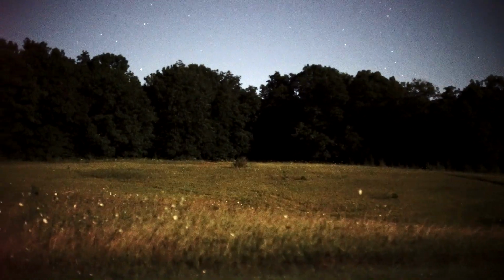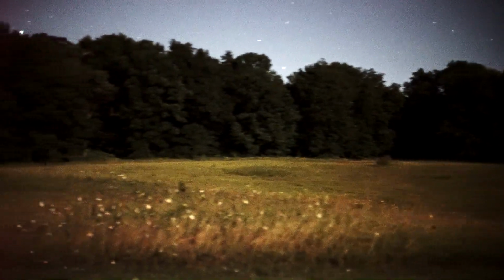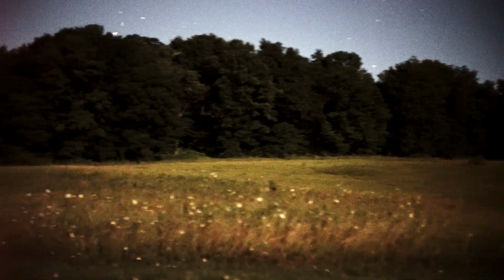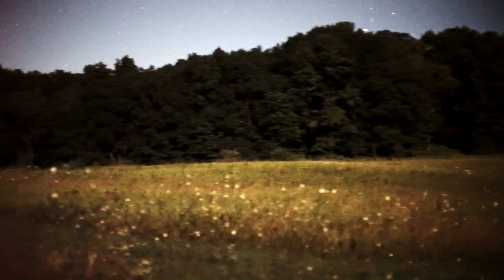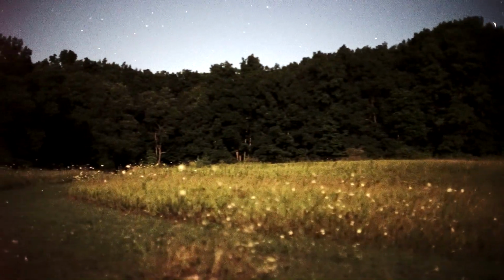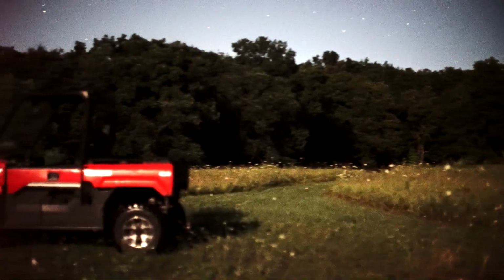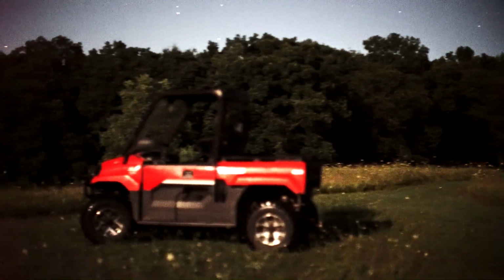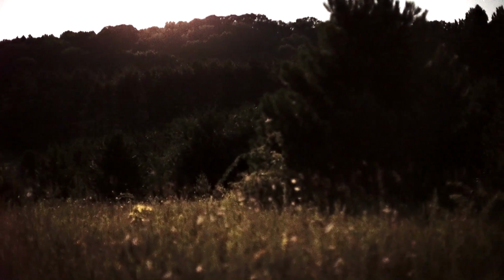First thing we're going to do is scan and look and see if we can't see any wildlife. There's a mule. I can go much higher on an ISO, but I'm at 51,000 right now.